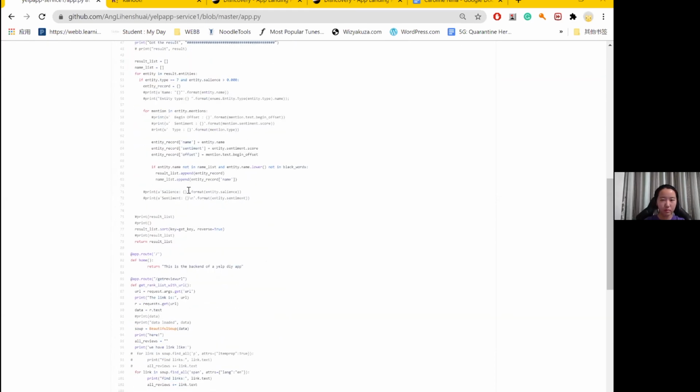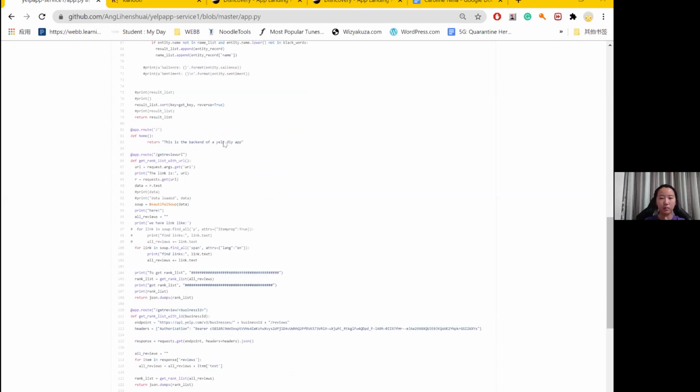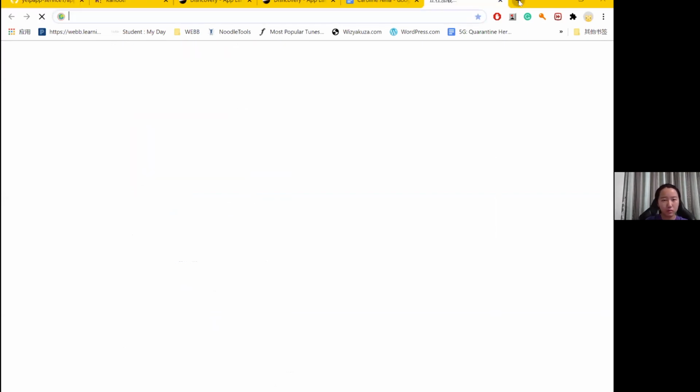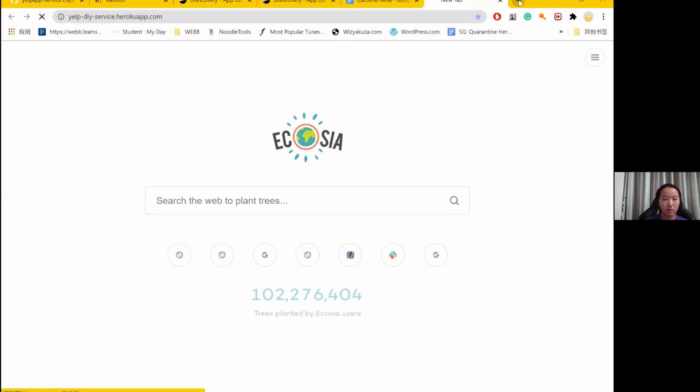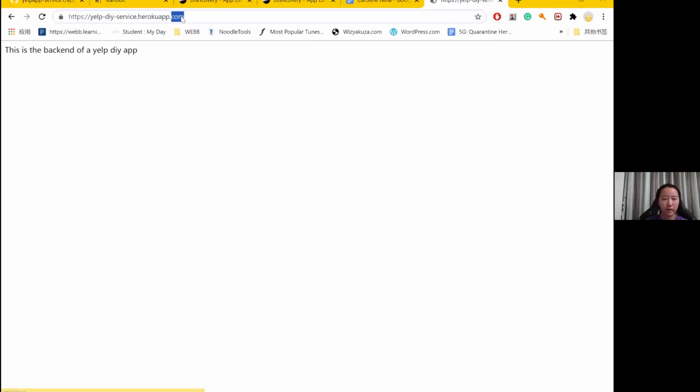And then as we scroll down, there's also the app route. Let me show you the backend data, where the data is. Okay, so as you can see, this is our app route. And if we go to, this is our data backend.